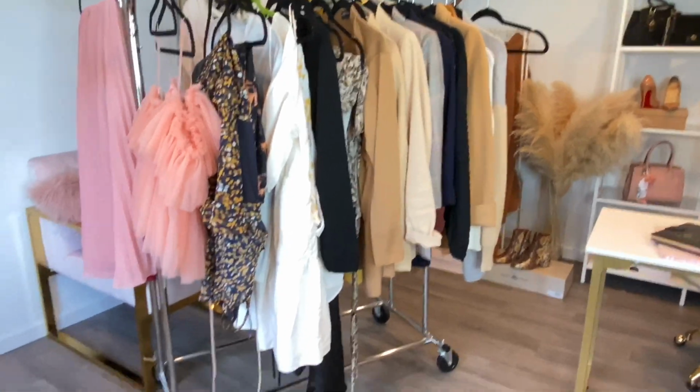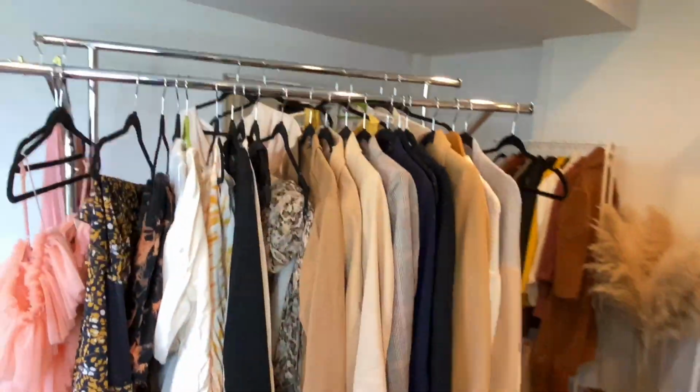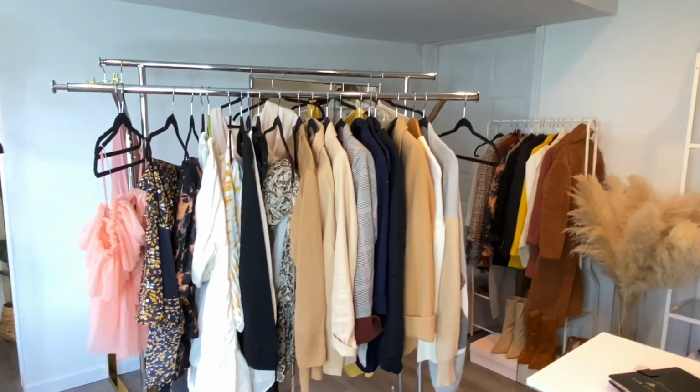This is what I use for my boutique. This top is actually from Amazon. So cute. I think I bought this in the spring and I don't wear it anymore. But love this rack. It's super huge. I use this for my boutique stuff. When I do pop-ups, I'm like falling over everything. I love this rack. It's big.